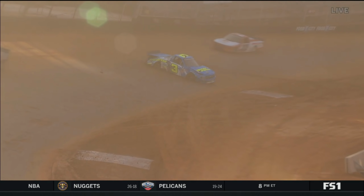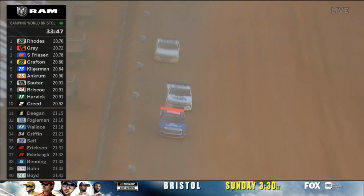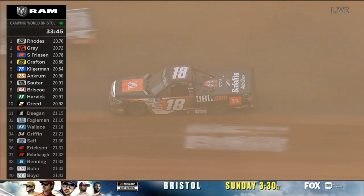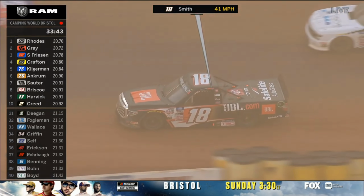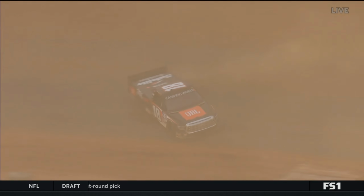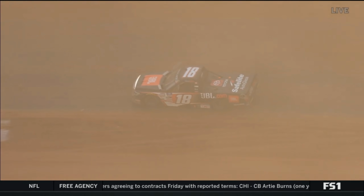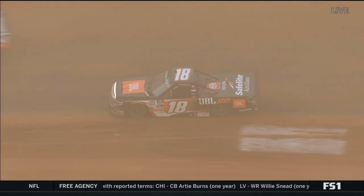Something happened off turn 2. He fought it and hung on to it. 25th fastest on her best lap. Chandler Smith going around, but keeping it going. So it's a new challenge for him here this weekend. And they need something good to happen because it's been a struggle for them. The result has gotten a little bit worse each time.